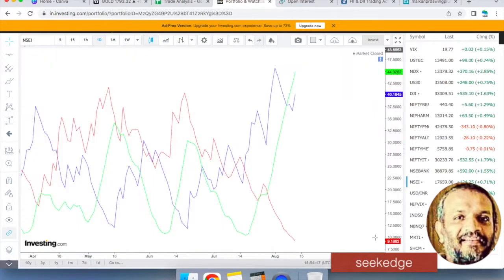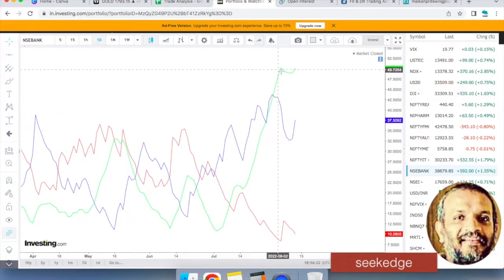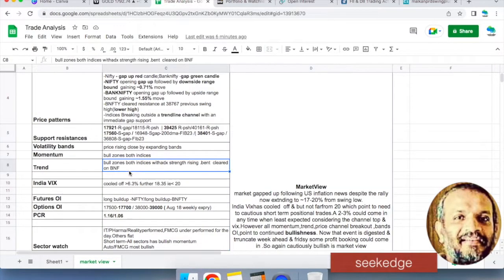If you look at the trend for the Bank Nifty, we could see that the strength was having a bend, and now that bend is cleared and it's back to bullishness. That's the ADX indicator I'm talking about, the trend indicator. Trend and momentum are clearly bullish, and India VIX also cooled off. It was spiking very close to 20, and it is still not that far away from 20, but a 6.5% cool off has happened today, which is good.